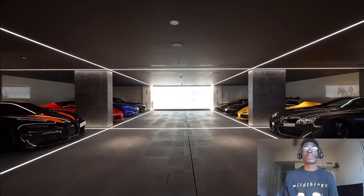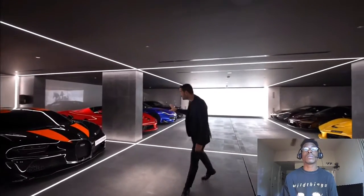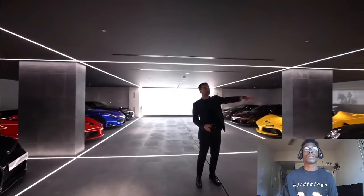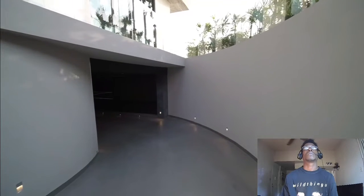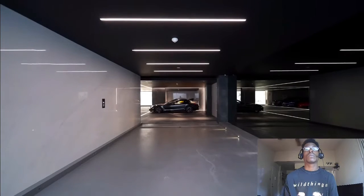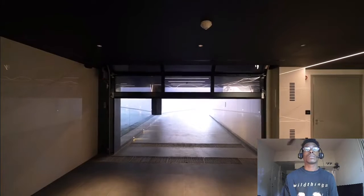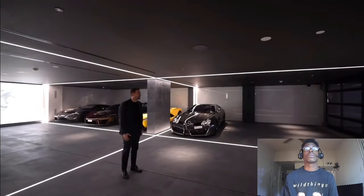This is an incredible space, and there are so many details that I want to cover, and I want to show you guys all these cars. First, let's talk about the driveway and the garage door. It's an experience to drive down that driveway from the street level and come to this subterranean level. Garage door opens up and tucks above the ceiling. That way you have this very clean design throughout.